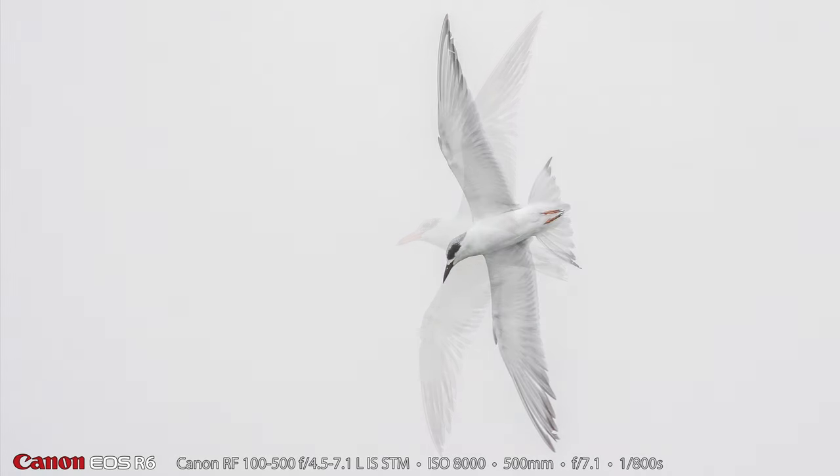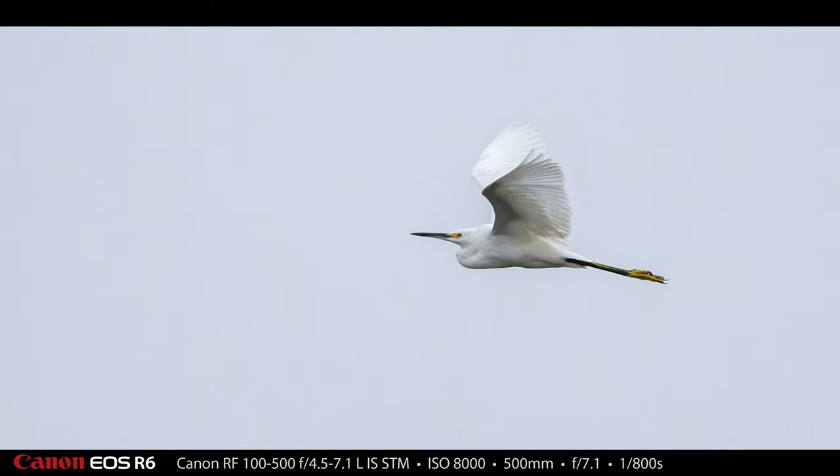Now, this bird here is a different one. This is a Forster's Tern. It has a black beak where the other ones had an orange beak, and that was the only decent Forster's Tern photograph that I made.